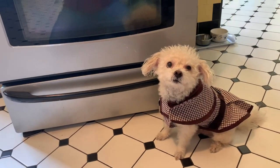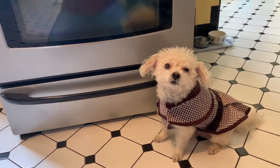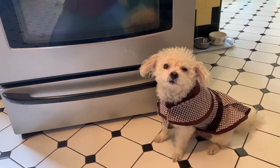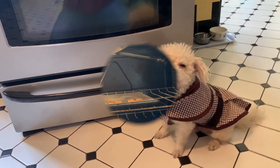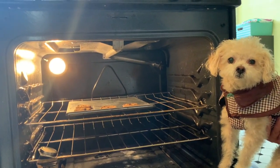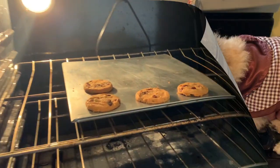Inside the oven, things are baked. This process is still powered by the gas, but does not use flames. In here we see one of my favorite snacks baking, cookies.